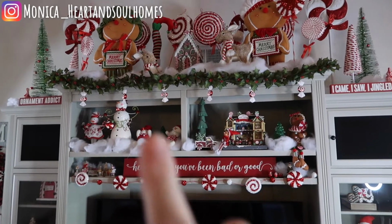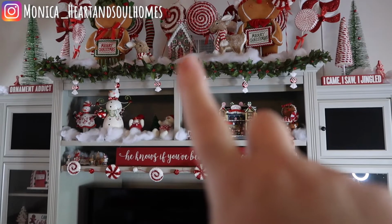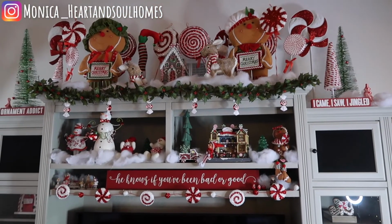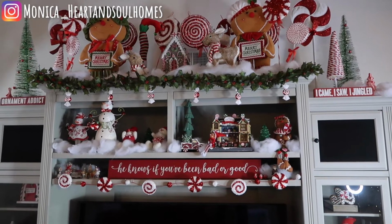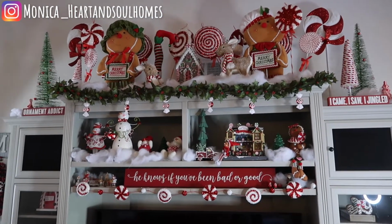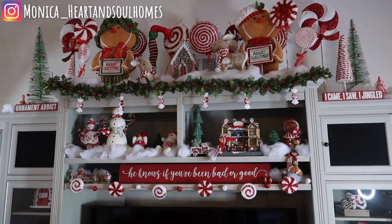Well, when I got everything up there, and oh, and then the gingerbread house. Those were the things. And so I was like, okay, I got it up there, and it's cute and everything, but it needed more pieces. It needed big impact. And so I had to come up with some ways to build that impact, and I want to show you what I did.